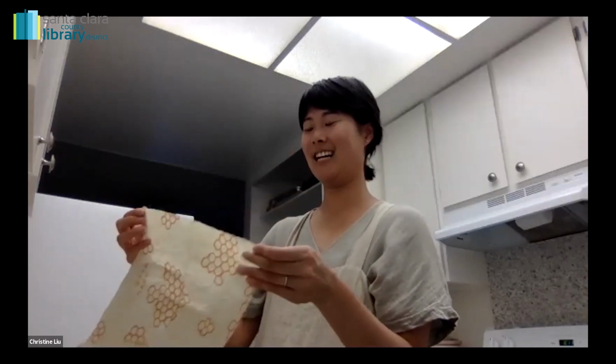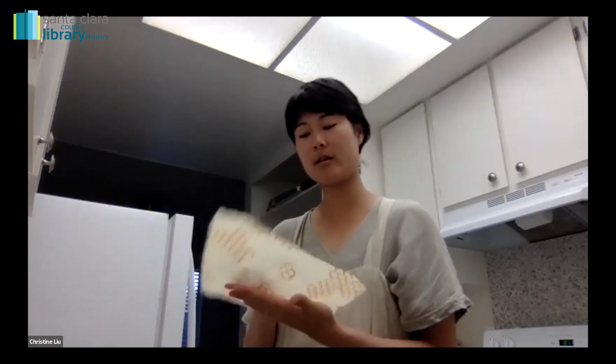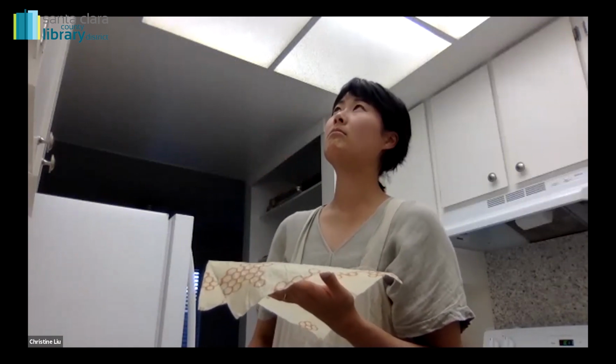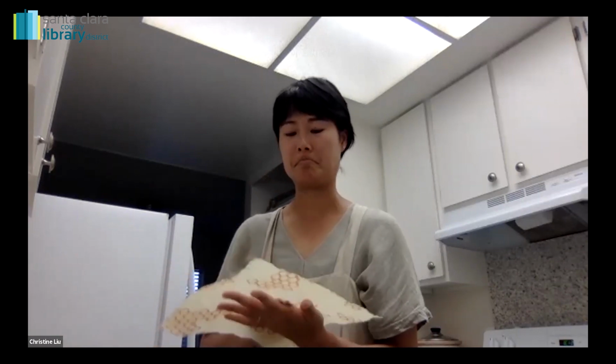Somebody asked, how many times can you reuse the beeswax wrap? I just reuse it until I notice it starting to crumble, and it usually takes me, I want to say, 6 months of using it. I don't know how many times that is, though, to be honest. That's a pretty long time.